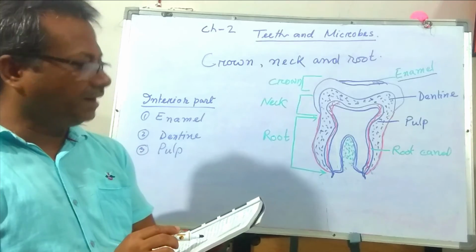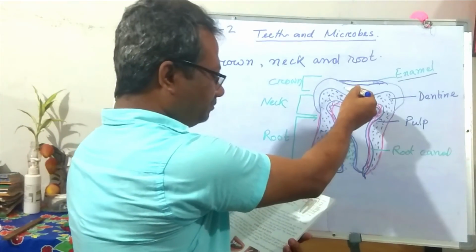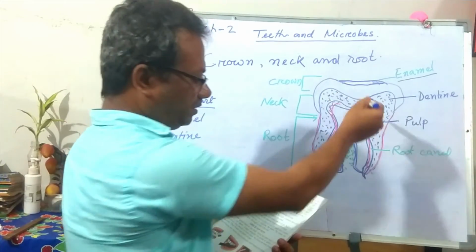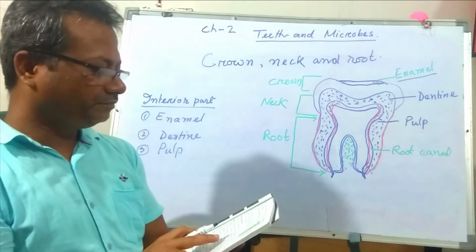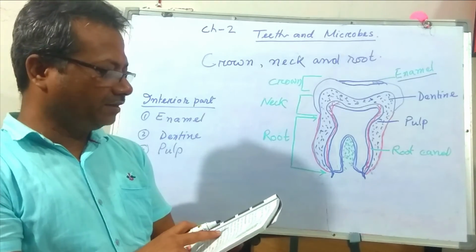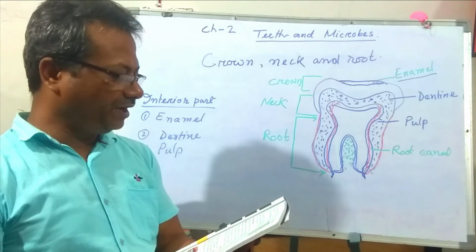Below the enamel, dentine lies. This is enamel. This white region is enamel. Then this is the dentine part. It is yellow and bone-like, but not so hard. It supports the enamel and absorbs the pressure of eating.